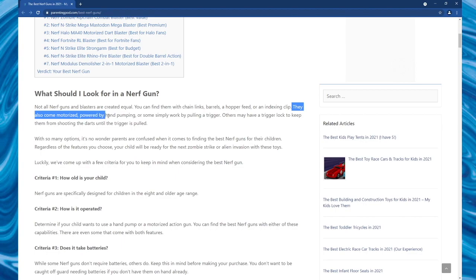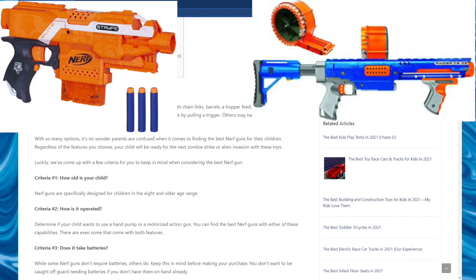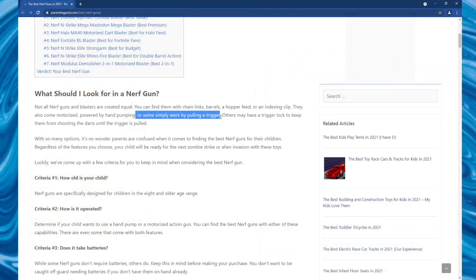They also come motorized, powered by hand pumping. Okay, that's not what it's called. Or simply work by pulling a trigger. Yeah, none of them work by just pulling a trigger. You have to prime them in some way, either by pulling the rev trigger, which would be motorized, or like pump action, or lever action, or sometimes there's an air-powered one, but all of those have to be primed in some way. So no, none of them actually just work by pulling a trigger.